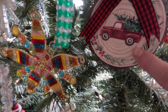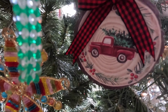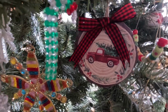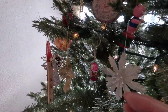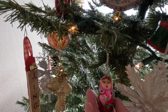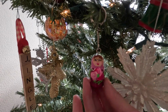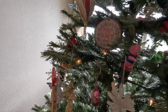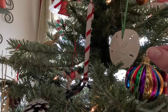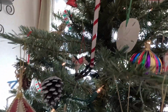This represents a pickup that we had when I was a kid. We had an old Chevy pickup like that, and it eventually got painted red. So lots, and this is a Russian, the little dolls. My aunt was a tour guide in Russia, and so that represents that. And we have a sand dollar to represent the beach where my mom lives in Fort Lauderdale.